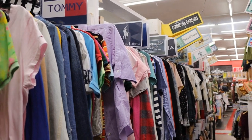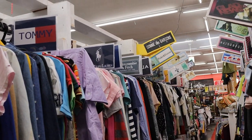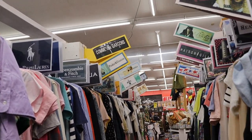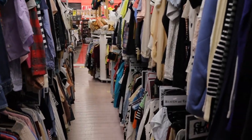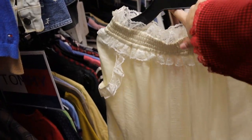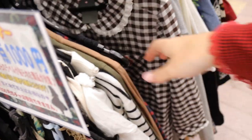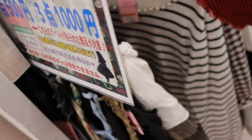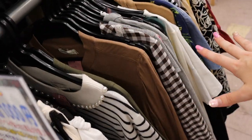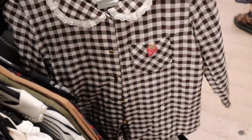Here's another row of brands. Got Tommy Hilfiger, Ralph Lauren, Abercrombie & Fitch. They're all American brands, wow. So I guess this is the American aisle, America. What? Oh, they're pants. Oh, these are Anchorage pants. Why are they in this aisle? That doesn't make any sense. There's definitely random good finds in a pile of clothes. That's definitely the thrifting way. It's a nice surprise. They have a Milk shirt in here.